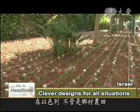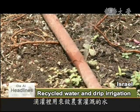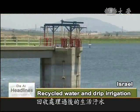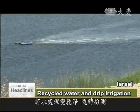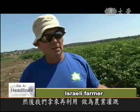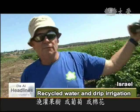In Israel, farm fields, city parks and roadside trees are all watered by drip irrigation. Moreover, the water in the pipes is recycled and treated household wastewater from all over the country. Water that we use from home, we have a station to clean them and to check them, and then we use it again for agriculture, for fruits, on tree, for cotton.